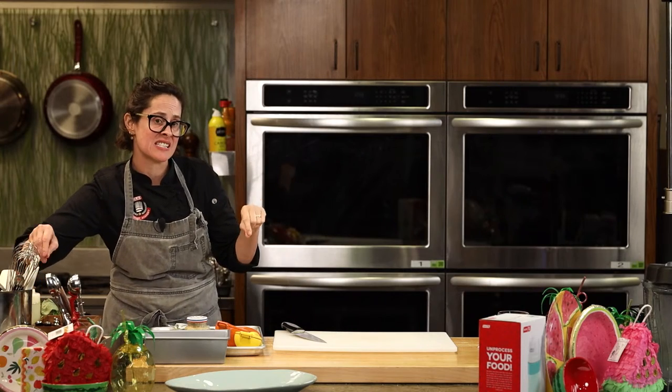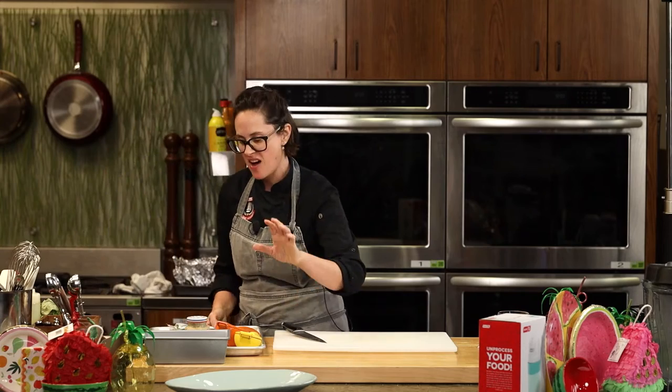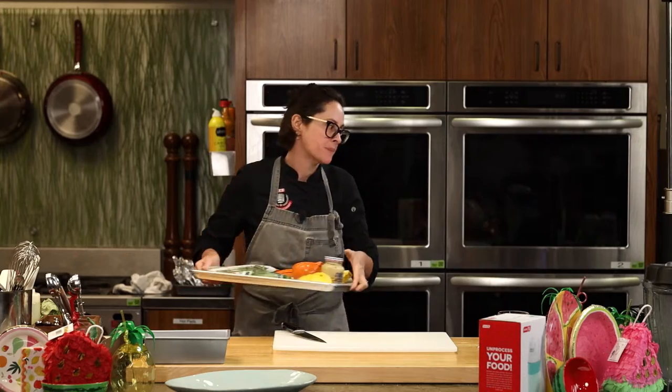The reason why I want this to sit is as it sits, everything just hangs out and marries with each other. The garlic mellows out a little bit, and the shallot blooms a little bit, and all these different herbs play together. Man, the basil in that and the mint, so wonderful. They're all hanging together.